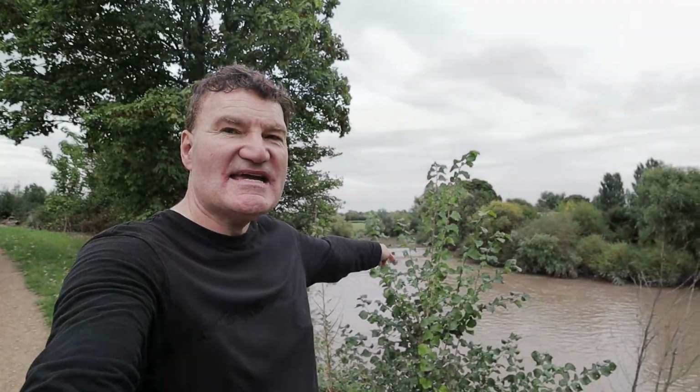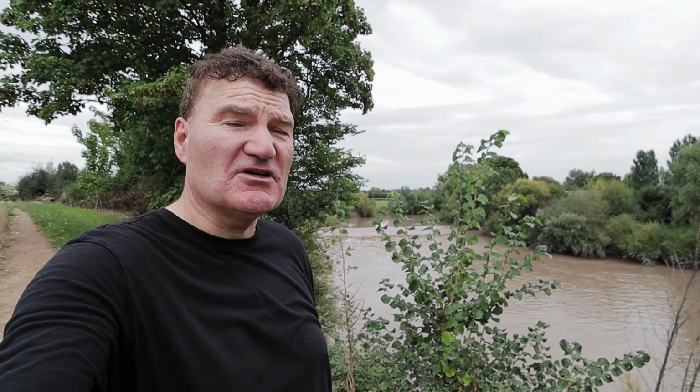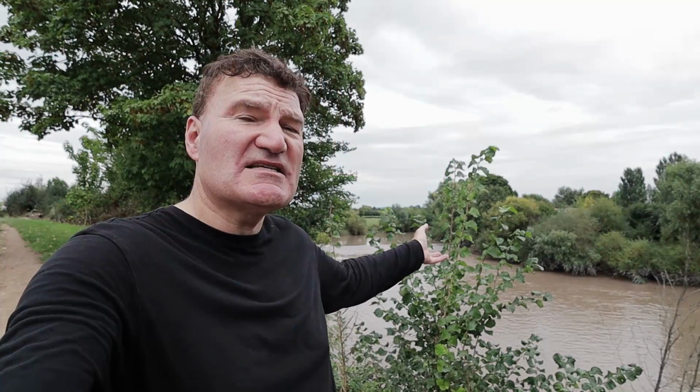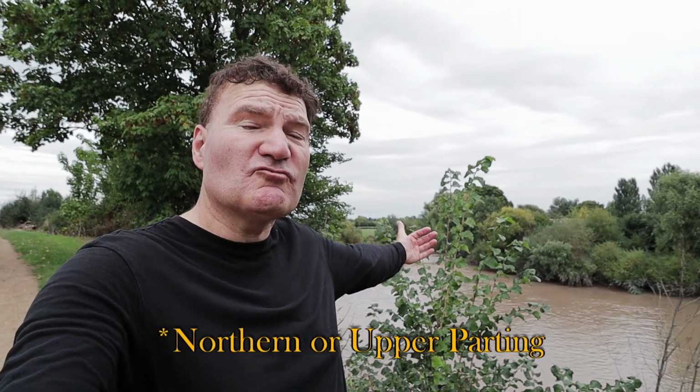Now that over there is Maismore Weir. This is the River Severn. Yeah, be familiar with that. And you're probably thinking, well, I probably could have covered this on the Severn Way. Well, actually, we won't be coming through this way because this is the west channel of the Severn Way. Just a bit north of here, we come to what is known as the North Parting, the West Parting, where the west channel diverges, the east channel makes a more direct route down to the city of Gloucester, and that is the way that the Severn Way follows.